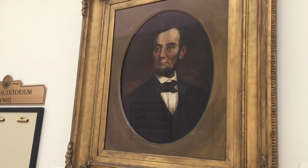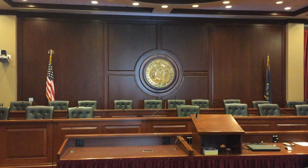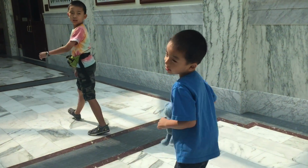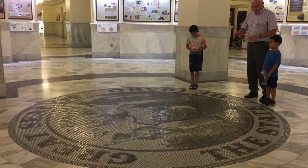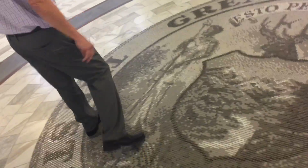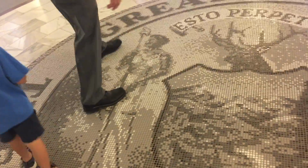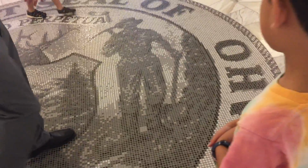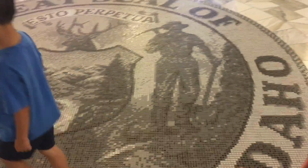The last room we're visiting is the Lincoln Auditorium, which is used for public hearings. Lincoln was responsible for turning Idaho into a state. Finally, we're looking at the Great Seal of Idaho, which was made of 9,750 tiles. The lady's got a spear in her hands with the scales of justice here and a liberty cap on the tip of her spear. The man has a shovel in one hand, he's got a pick over his shoulder because back in the day, mining was the main job in the state of Idaho.